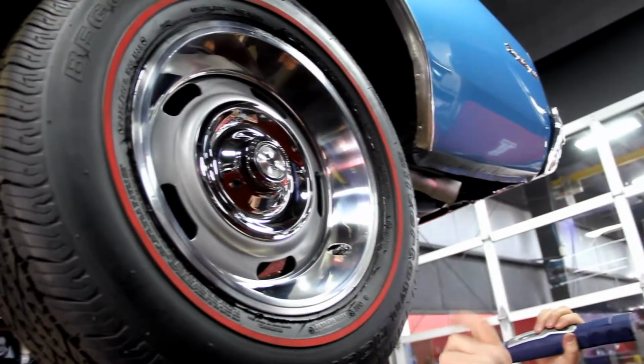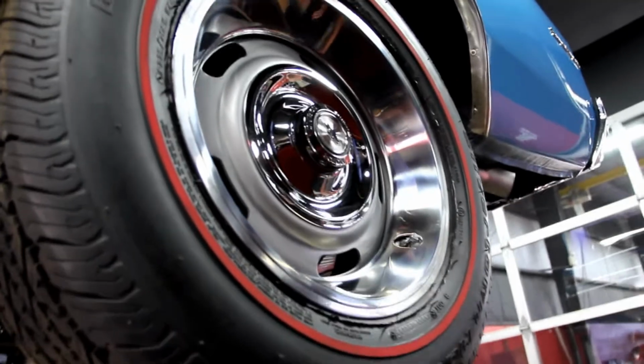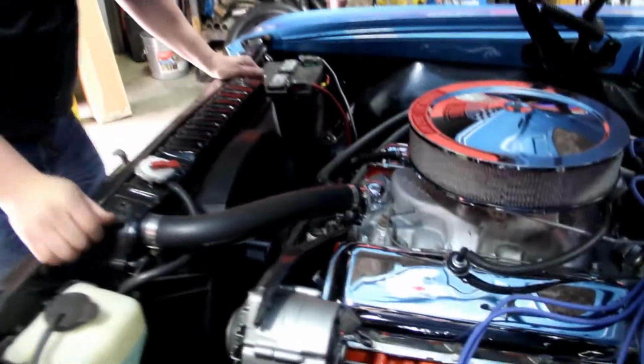And we're back here to the rear tire now. It's got the same good looking tires, same size, whole nine yards. Let's lower this thing down and take a look at that big old 396. All right, we're under the hood of this baby now, and it is beautiful under here.